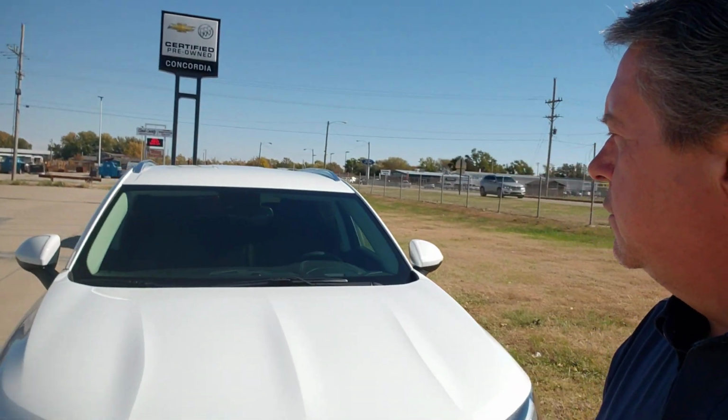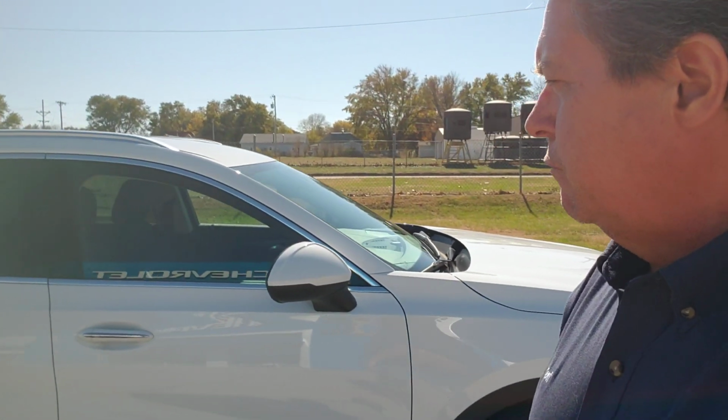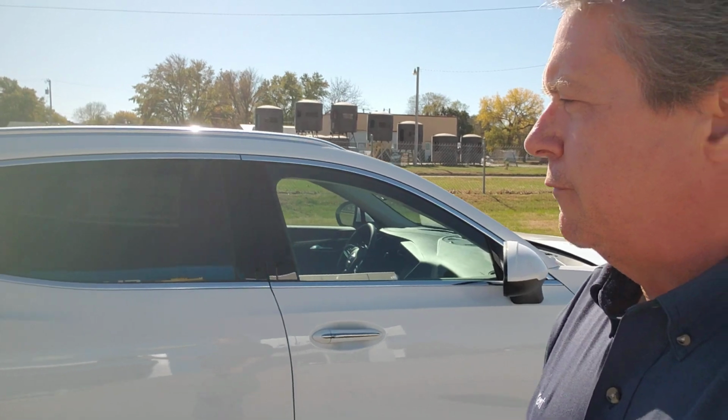$34,745. We are an MSRP store, so that means we're not going to mark up anything. We're not going to ask for some weird dealer charge other than what the state allows with dock fees. $198 dock fee. We collect sales tax. So this is price to sell. We have 3 Envisions that we're getting ready for the lot right now. This is the first one that went through the PDI.